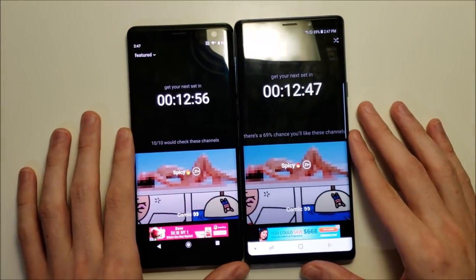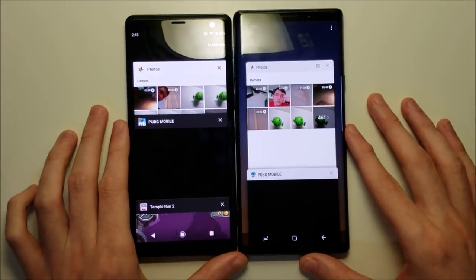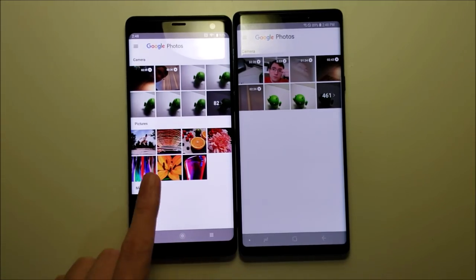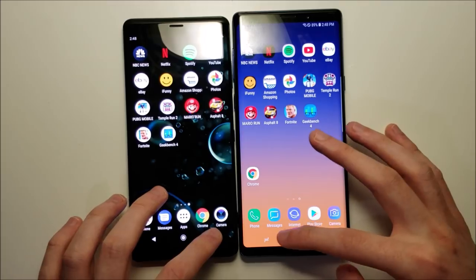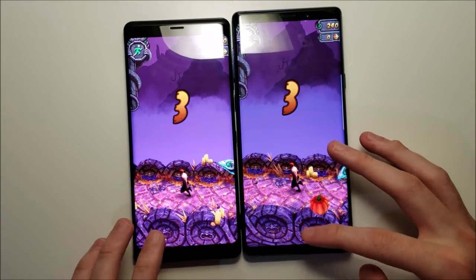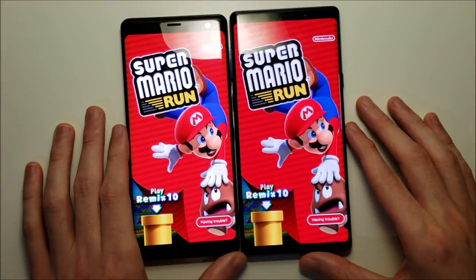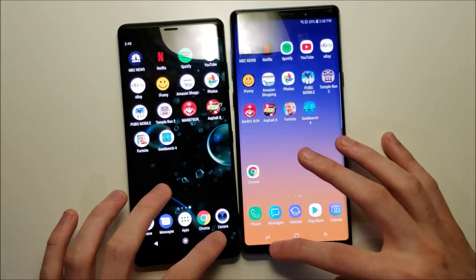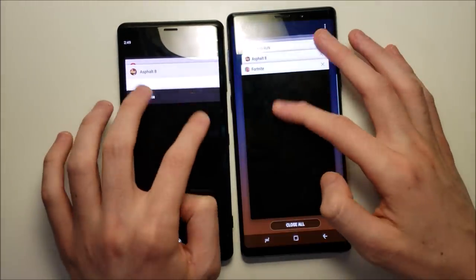iFunny. Amazon. Photos. Sony. And by the way guys, I do like the display more for the Sony. PUBG both retain it. And a bit faster there for the Note. Excellent for Temple Run. Super Mario excellent. Asphalt, both retainment. Okay, so a couple more. We got Fortnite, excellent. And let's go into Geekbench.